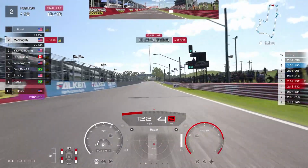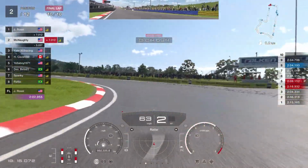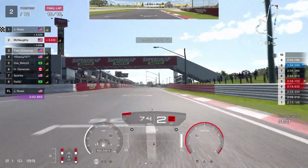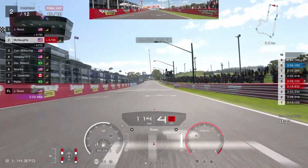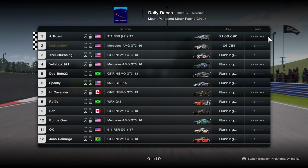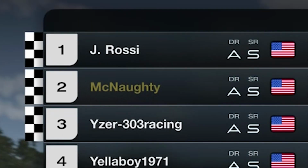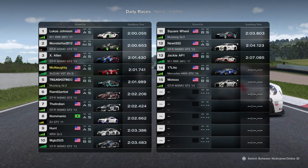Fast forward another lap, we're 7 seconds behind, so it's not looking like we're going to be able to catch him. And by the time we get to the end of the race, that 6.7 interval stood, but moving up to P2, not bad.